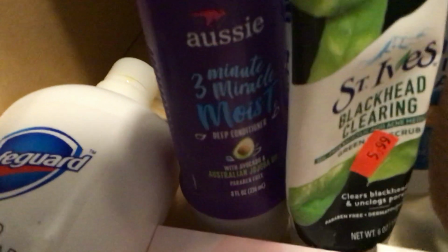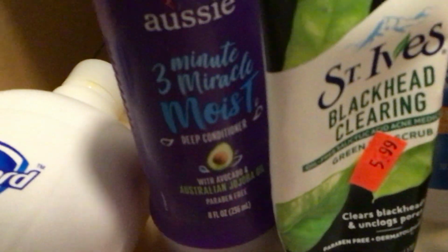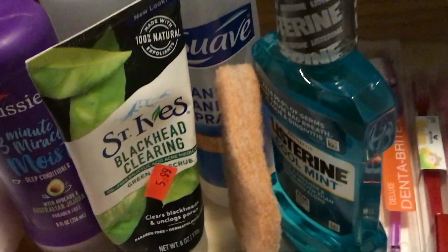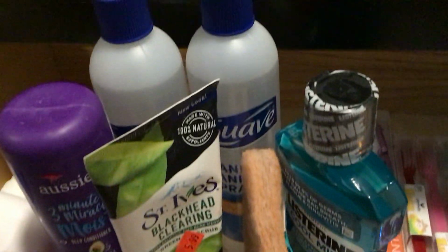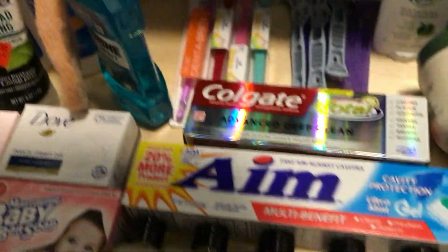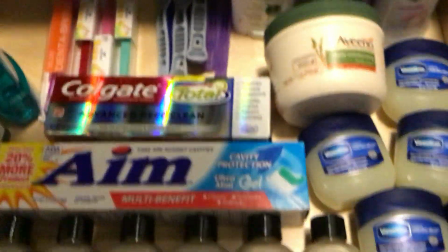And after that, I have my Aussie 3-Minute Miracle Moist Deep Conditioner with avocado and Australian jojoba oil. This smells amazing and will work wonders for your hair. Your hair very soft. I also have this Suave hand sanitizer spray. And it kills 99.9% of germs.